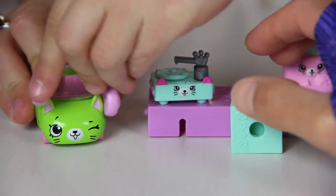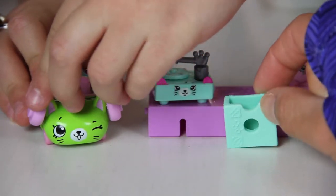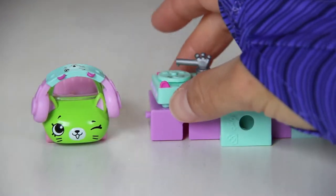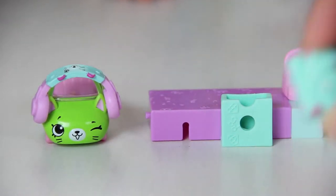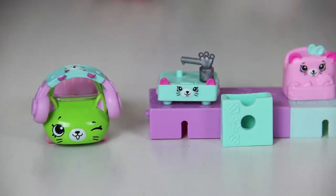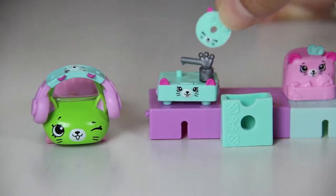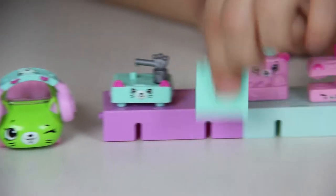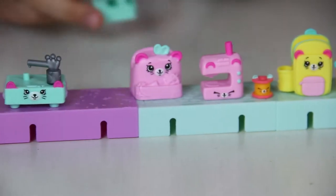Here's the record player and record. Now this holds the record. Make it together, it's meant to be. So here's the record player, and then you can have the record on there, but it goes in here. Boop. That's really cute, isn't it? The music stopped for her.